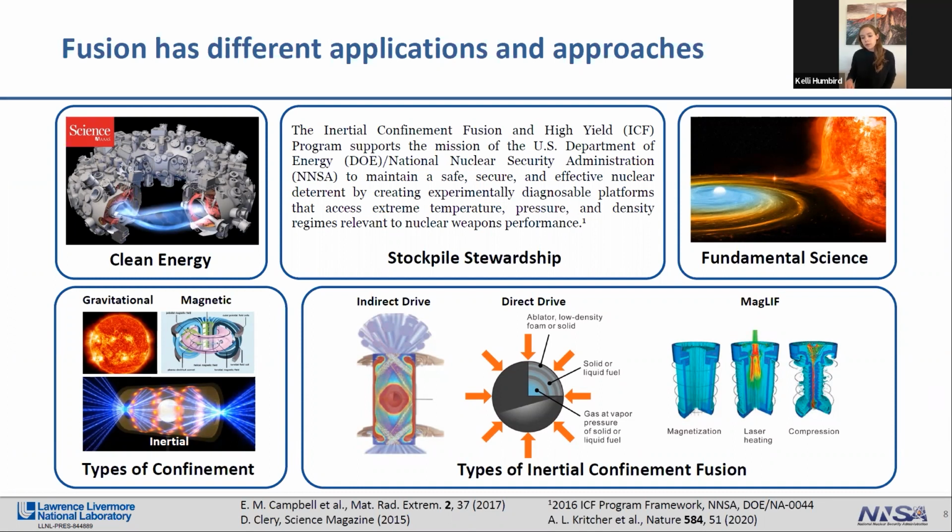So there are a lot of different approaches to fusion that have been taken throughout its research history. Gravitational fusion, or gravitational confinement, is what happens in a star. You need a lot of mass in order to use gravitational confinement, not something we can do here on Earth. Two approaches that are common in the laboratory setting are magnetic confinement and inertial confinement. So we're going to focus on inertial. That's the type of research we focus on here at Lawrence Livermore National Lab.